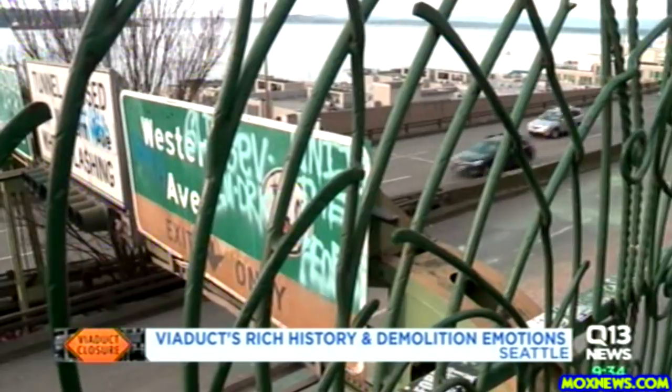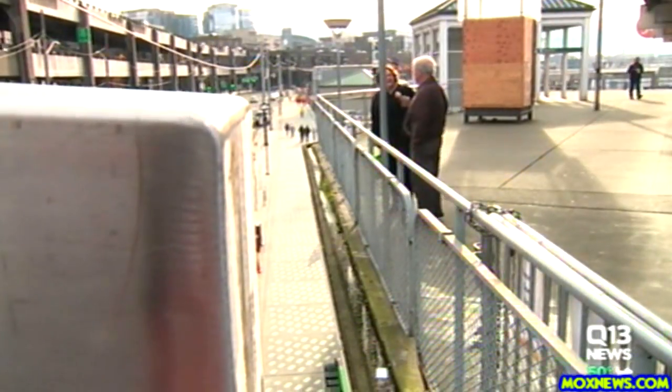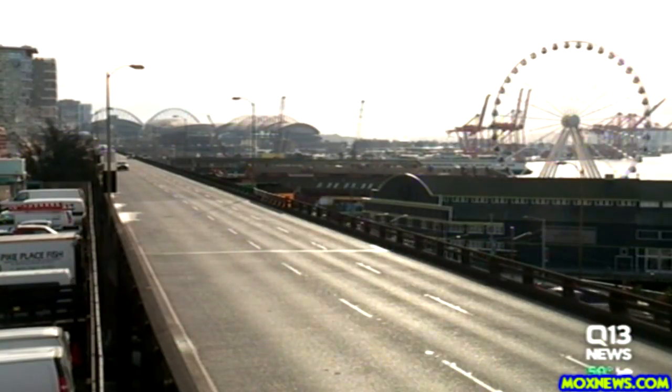Some in Seattle are ready to say good riddance. It's kind of an eyesore, to be honest with you, so I think it's going to be an improvement. Others, like Susie Kukelhan, are more nostalgic. When it was first put up, it was something wonderful. She and husband Lee have vivid childhood memories of riding on the Alaskan Way Viaduct right after it opened. I had it as I was a little kid, and it's kind of something special. Is this emotional for you?